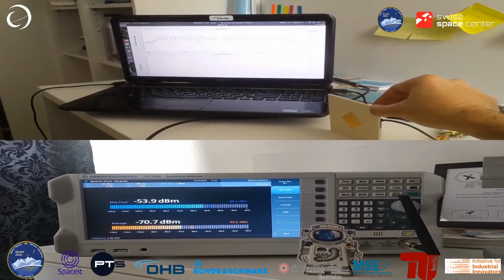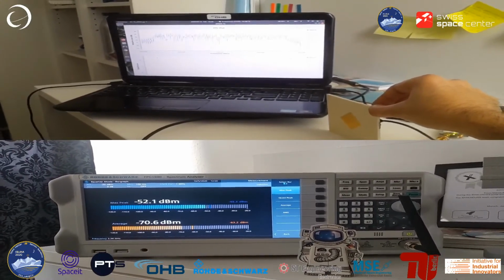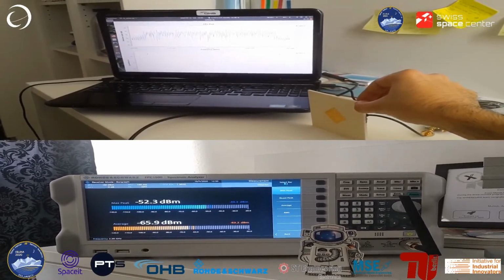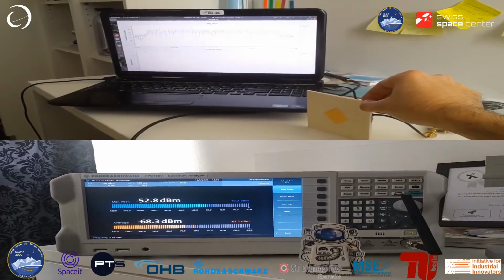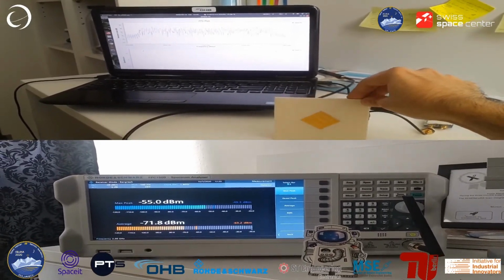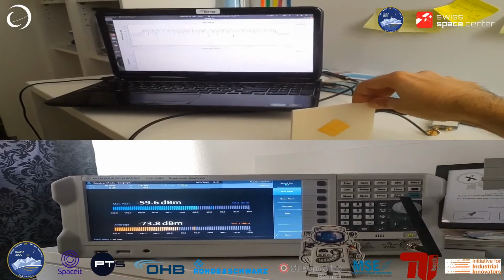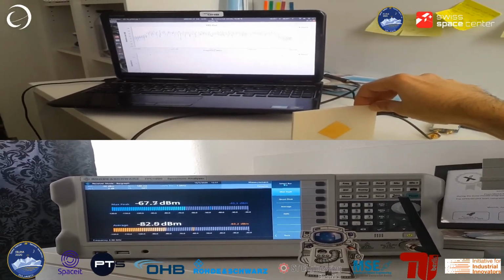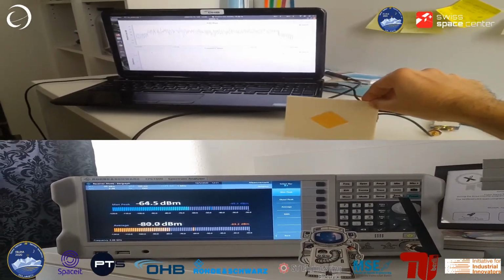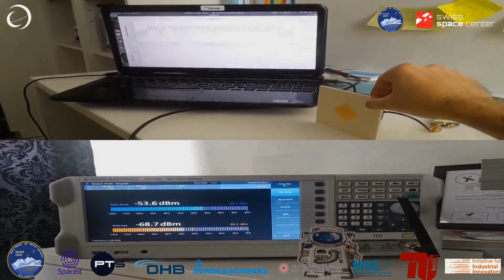Since this is a directional antenna, the direction matters, and if we start rotating these directions slowly, as you will see, the signal will start dropping in its strength. Right now it is minus 52 dBm, and now the antenna is being rotated, and you will see the signal strength has started increasing: 52, 55, 57. This shows how the directivity of the antenna is affecting the signal.